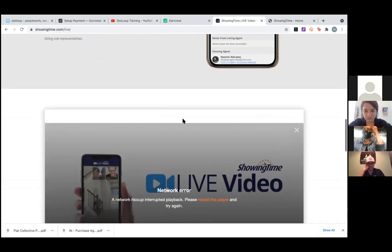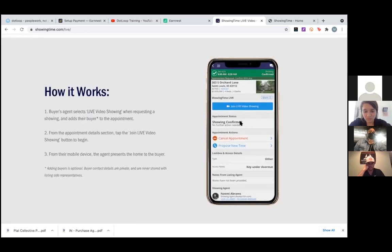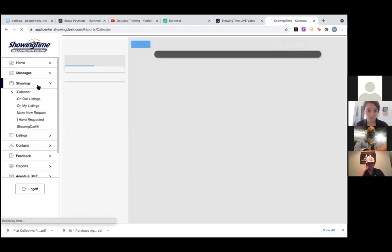We're kind of getting out of this whole COVID thing, but even if it's an out-of-state person, it's nice that ShowingTime has that functionality built in, so that you don't have to fumble with the technology. They have it built into their app to make it pretty easy to do that. Something else that I think is cool that they offer is Showing Cart.